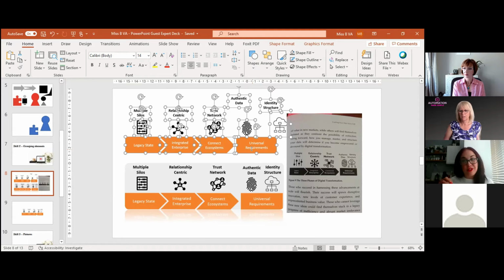Another really great tip is to have a backup blank slide at the bottom. So sometimes when you're using lots of different diagrams and you're getting a bit confused, just taking it onto a separate slide, doing whatever you need to do on it, and then putting it back into the actual slide that you want to use can help as well.